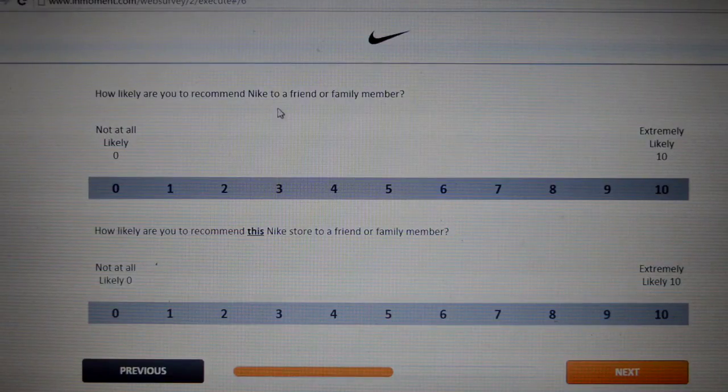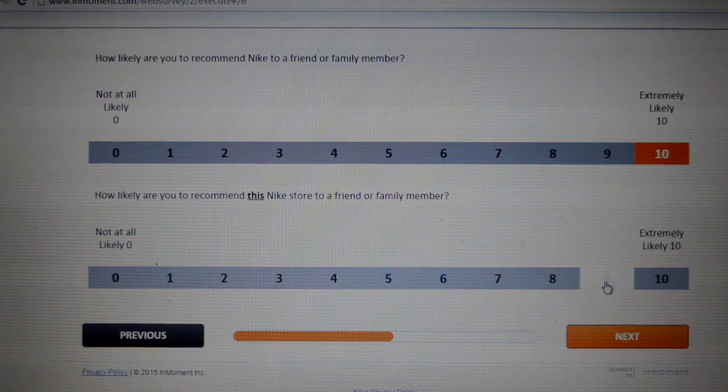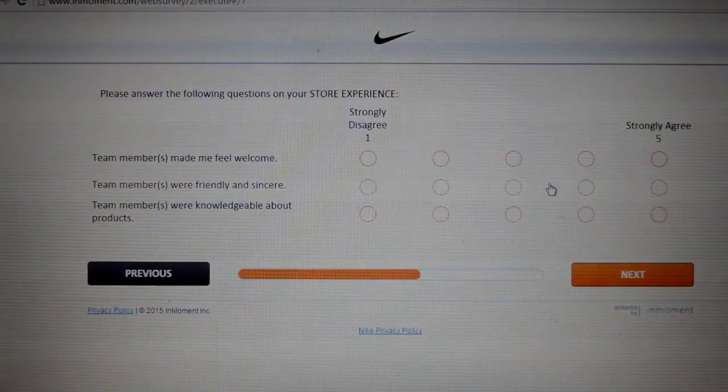how likely are you to recommend Nike to a friend or family member? I always just put between 10s and 9s for these questions. How likely are you to recommend this Nike store to a family or friend member? I put 9. The reason why I put 9 is because, well, I just want to put 9. Sometimes you can put way down the scale, it's entirely up to you.